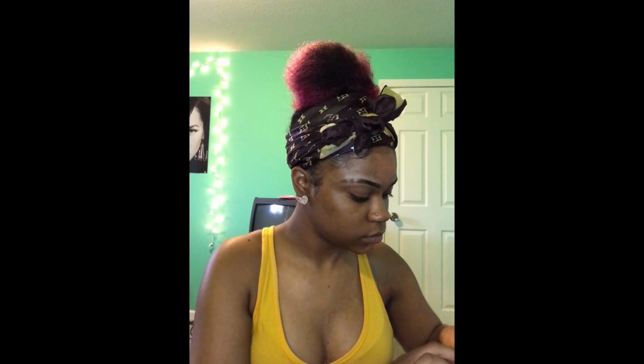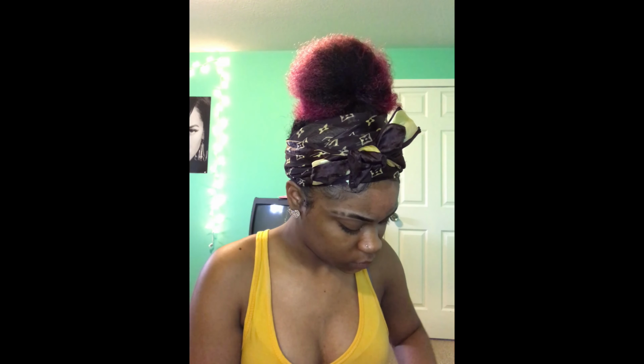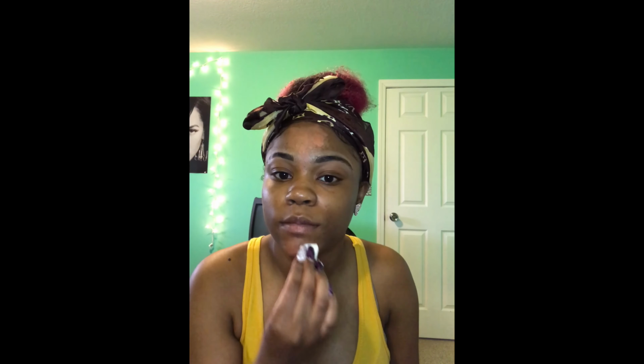So now I'm actually gonna take, I know we've all seen these because they're awesome. These little makeup sponges. I mean, beauty blenders are awesome and everything, but these, I get like a big giant bag from Sally's or whatever, and you're good. You can just throw them away. You don't have to worry about washing them or anything. So I'm just gonna blend that in.